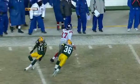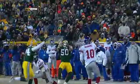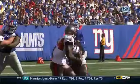A really nice job by Eli Manning getting outside the pocket and just putting the ball perfectly along that sideline. And I mean, he has made some great throws in this ball game here today.